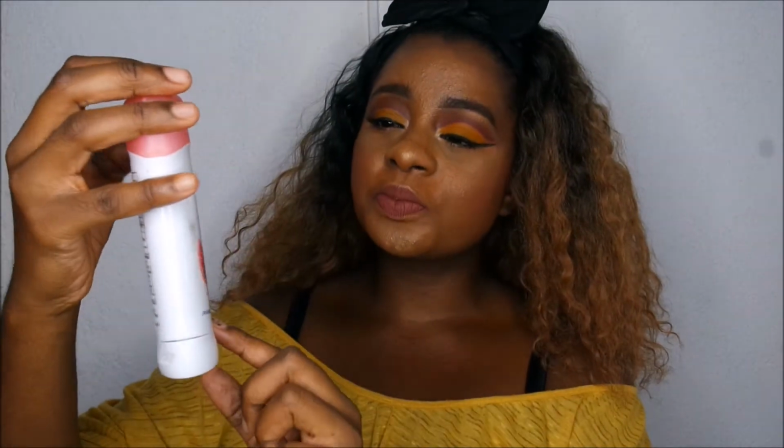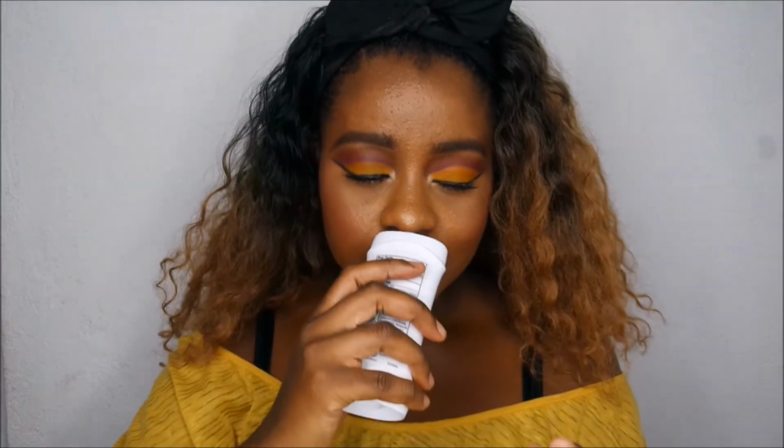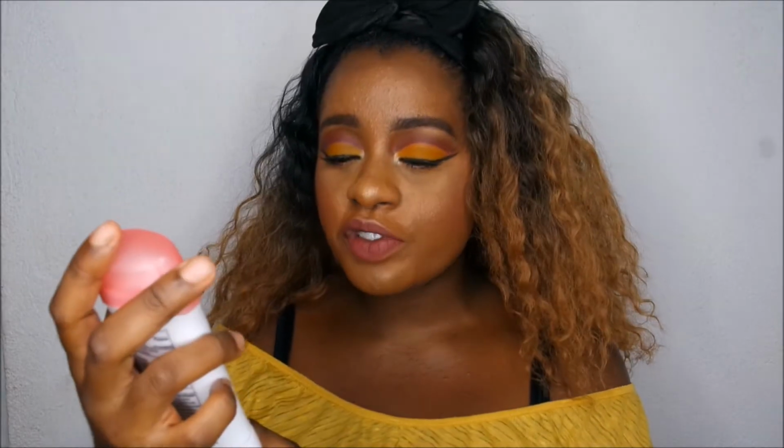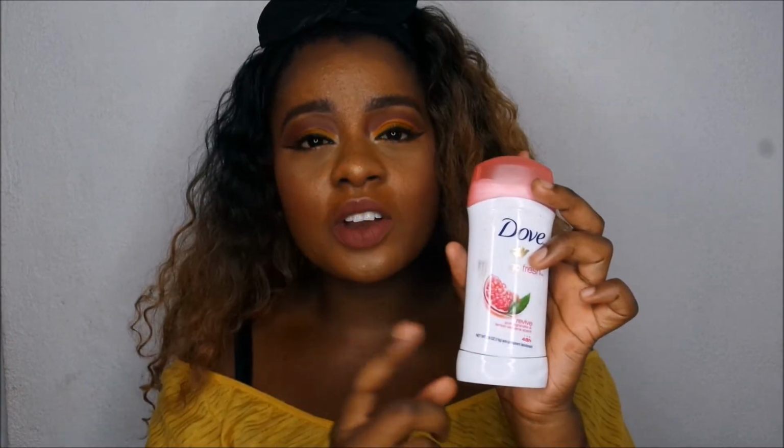And now moving on to deodorant. As you guys know, I only use straight Dove deodorant, and this is the Dove Go Fresh pomegranate scent. It smells really good, and pomegranate smells good, so you know that this is good. It's 24 hours and it's an antiperspirant. It doesn't make you sweat, and it doesn't cake up on your arms, nothing at all. So this is really nice if you're looking for a new deodorant to try out, so I recommend this one. I tried another scent a while back in my previous product empties videos, so you can always check out that one.